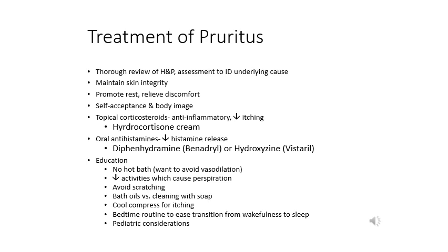Bath oils can be helpful to add some moisture, but obviously make sure about the fall risk whenever we're using oils. Cool compresses, and again, a wet cool washcloth or rag can be very helpful. Doesn't necessarily have to be an ice pack, but definitely something cool. And ice certainly can help too. That will constrict the vessels and help with the itching. A bedtime routine as far as some sort of a transition, especially because we know itching can happen more at night. And then just a review of the pediatric considerations.